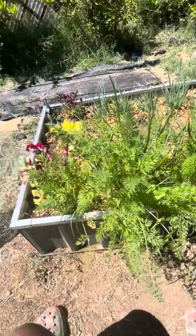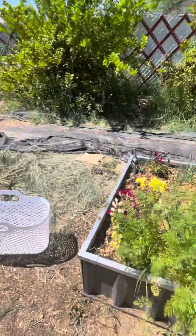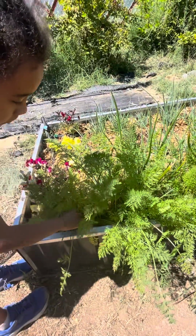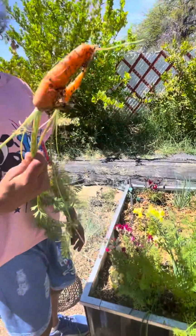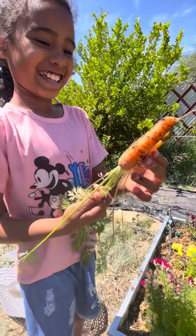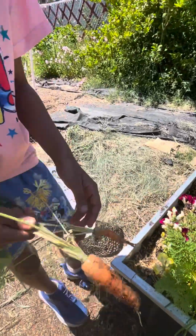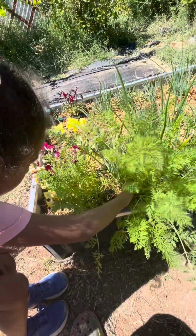And I have my little helper here to help me harvest my carrots, my baby. Okay, so do you want to start picking some? I saw this really big one somewhere. Well, go ahead and just pull them all up and see what we get. Oh, that's a pretty one. All right, let's see what we got. Go ahead and put them in the basket. I got a little one. It's okay, we're gonna harvest them big and small. Go ahead and see what we have.